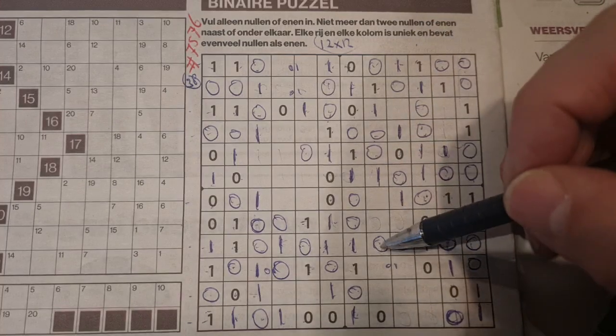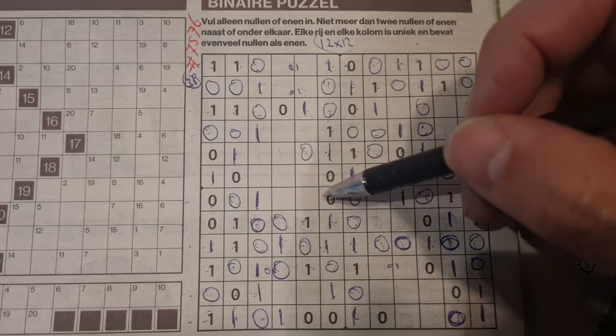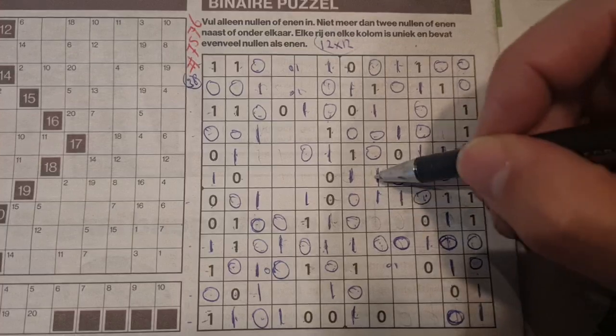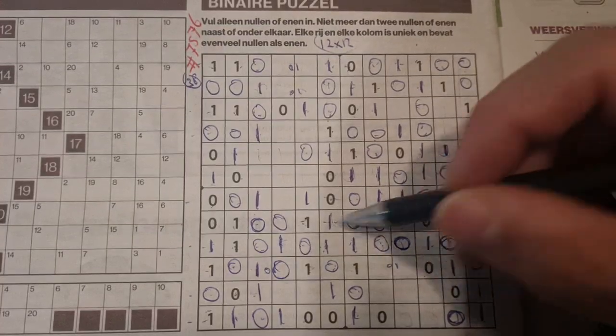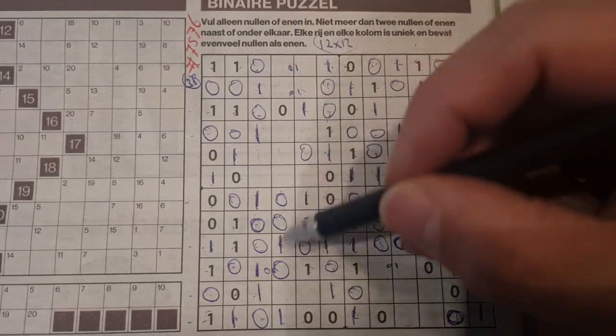I don't know, between an O and a 1 with 2 empty boxes between, there's always... Oh, wait, we have here double O, so here 1, there 1. Number 1, here no, there no. Double O, here 1, there 1. Between the 1's comes an O. Double O, here 1, there 1.